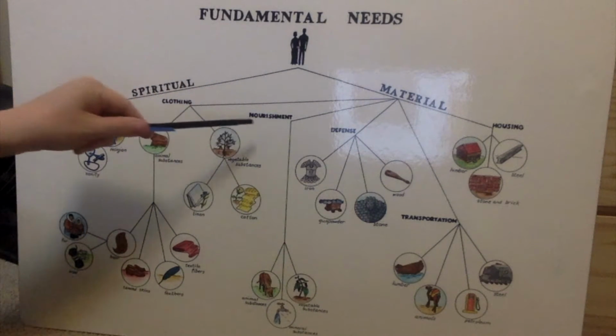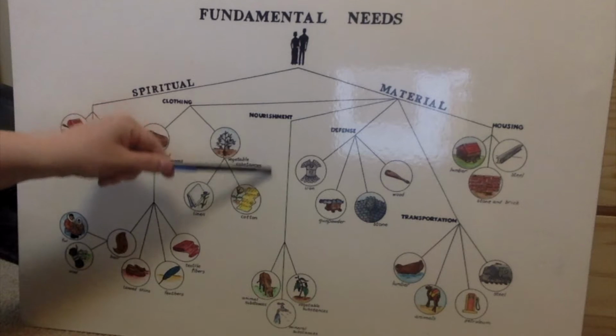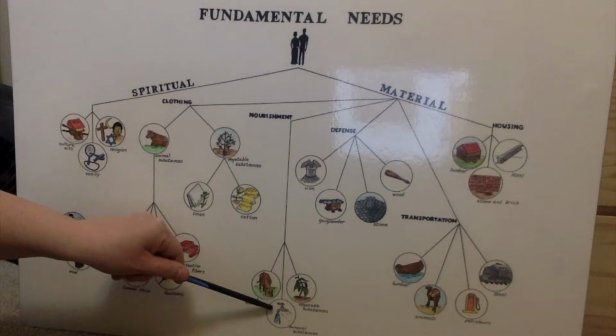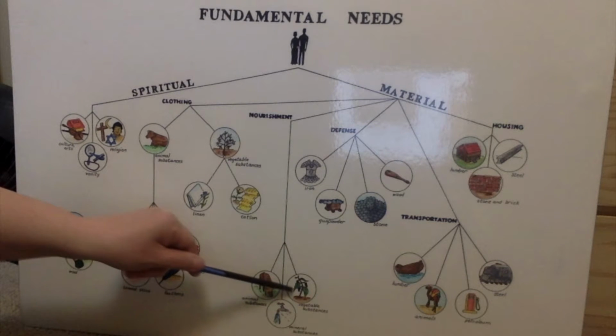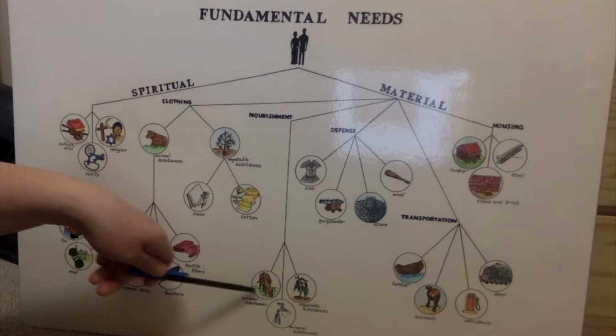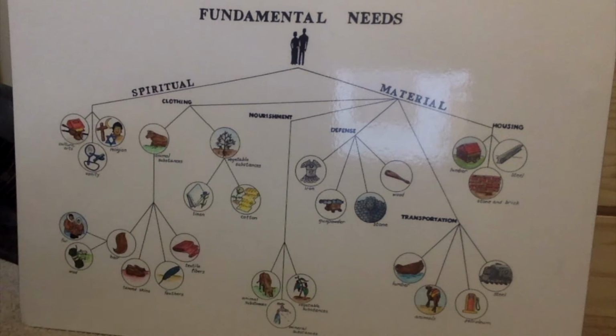Let me go here. Nourishment. Nourishment includes food and water, okay? So humans eat vegetable substances, and some humans eat animal substances, and then we all have to drink water. We all have to drink water in order to survive. Without water, we can't live. So we have to have these things. We have to have nourishment. Otherwise, we're going to have a hard time.